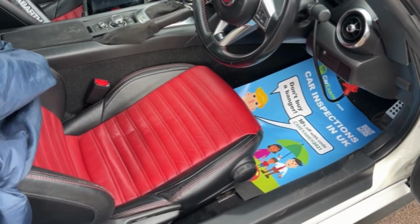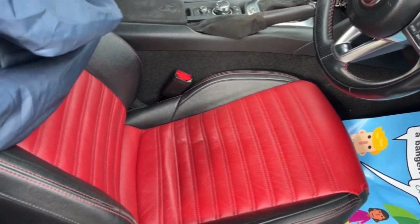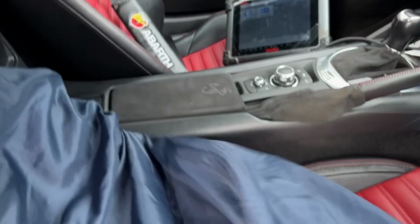Hi, my name is Clash Inspector Day. Let's just jump through this 8-year-old Fiat. You've got a fair amount of wear and tear across the interior.